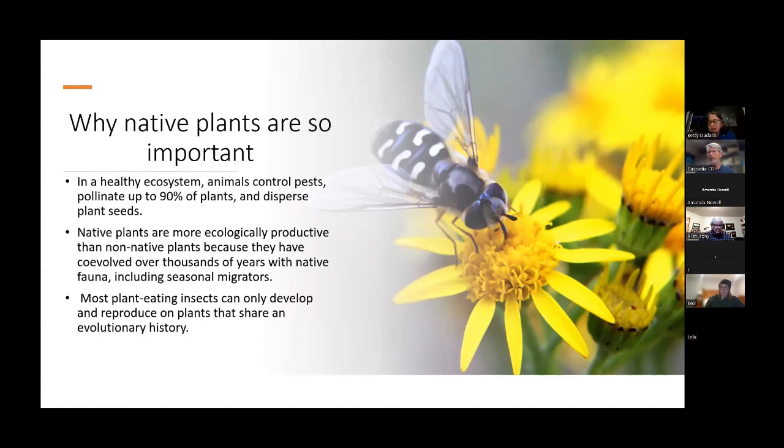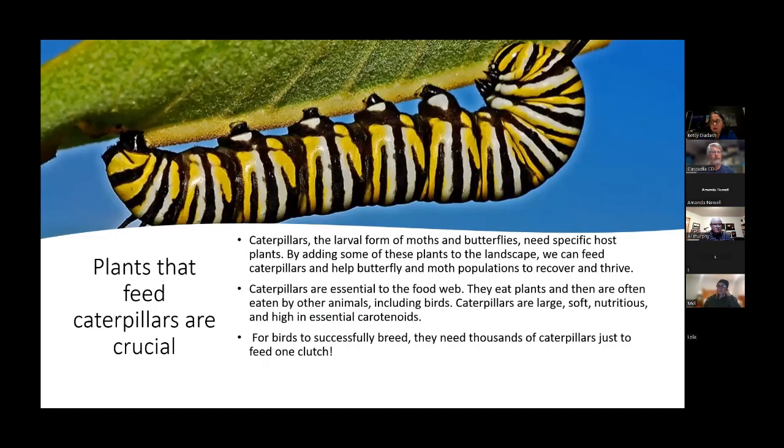So most plant-eating insects can only develop and reproduce on plants that share an evolutionary history. So the classic example is monarchs and milkweed that a lot of people know about. Just think about that on a much larger scale. So plants that feed the caterpillars are critical.